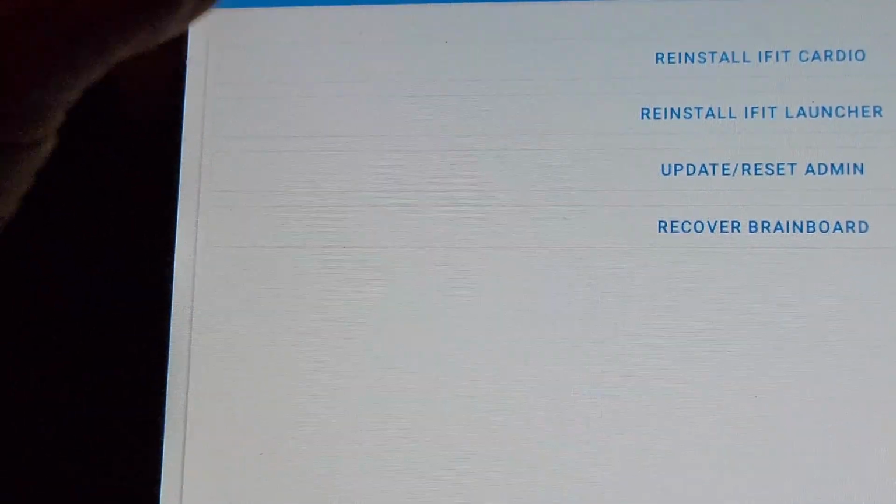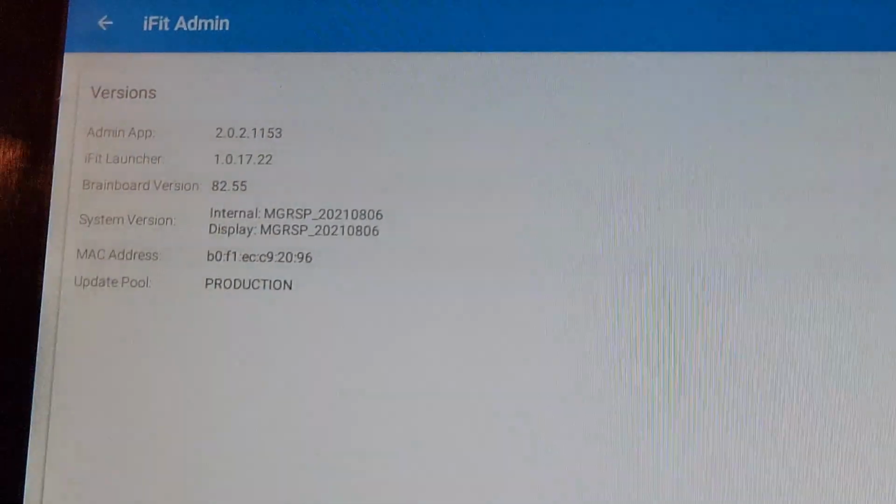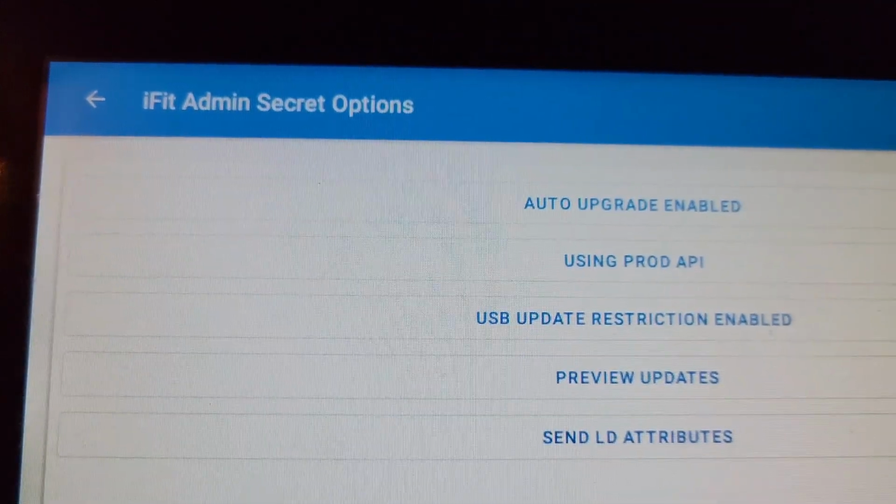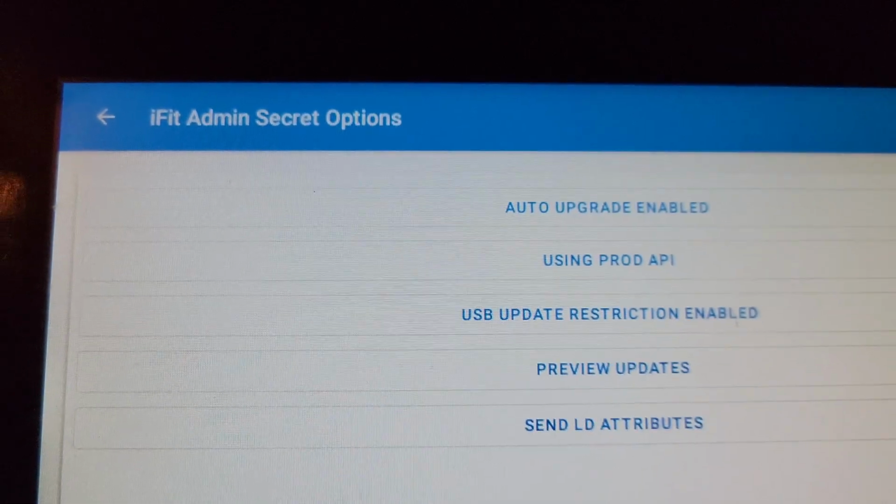Let's go back. So from here, from this iFit admin, if you go to the top right and you hit it 5 times again, watch what happens. Let's try it again. Look at that. You get an iFit admin secret options.